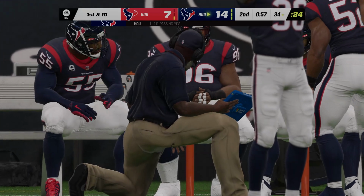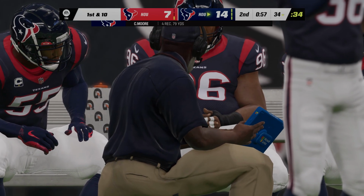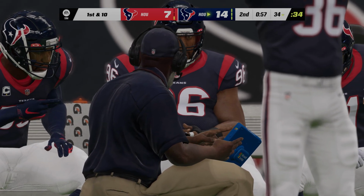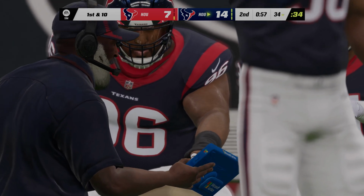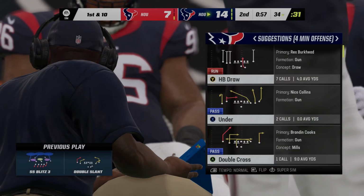So many times in my career, I've heard coaches talk about completions are one thing. But as long as we're there at the catch and we get guys on the ground, we can live with that. But if you're going to give up 10, 12, 15 yards after the catch, then your defense is going to be in a lot of trouble.